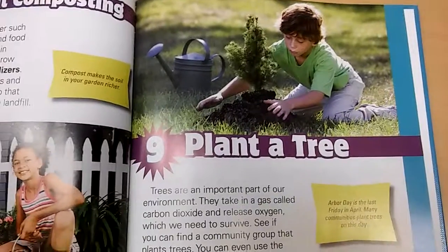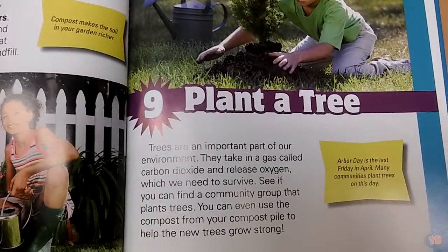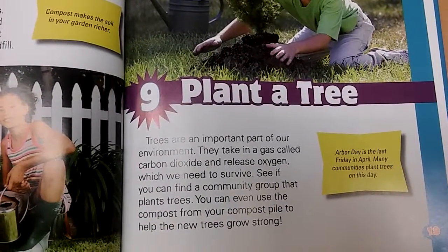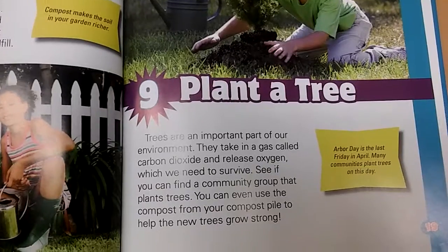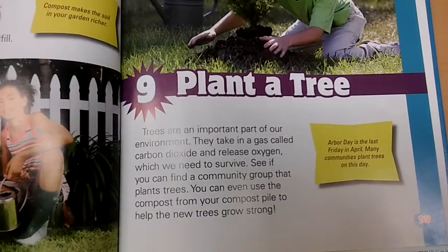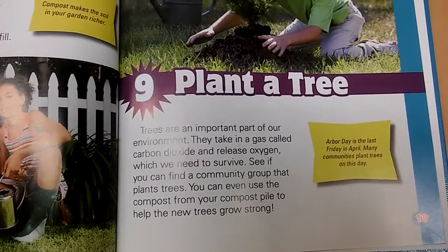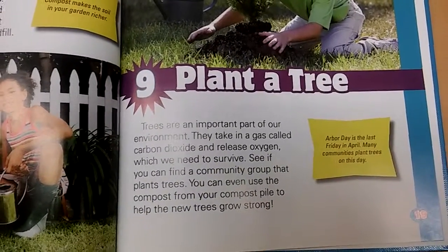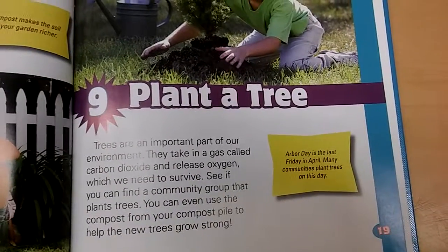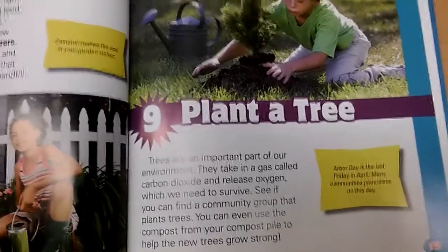Plant a tree. Number 9. Trees are an important part of our environment. They take a gas called carbon dioxide and release oxygen, which we need to survive. See if you can find a community group that plants trees. You can even use the compost from your compost pile to help the new trees grow strong. Arbor Day is the last Friday in April. Many communities plant trees on this day.